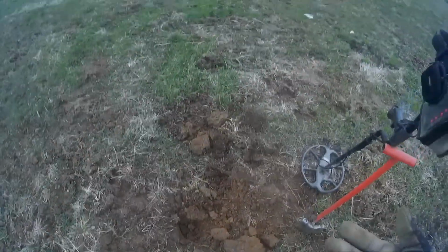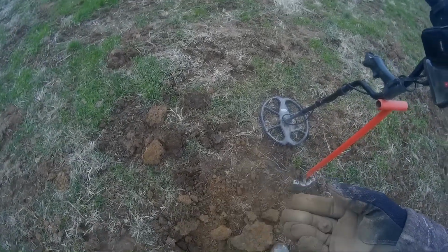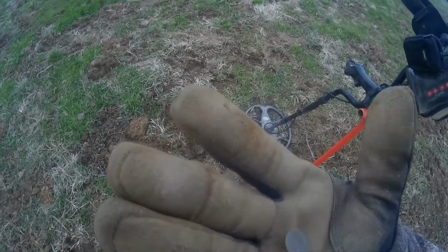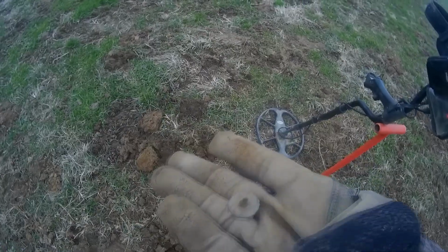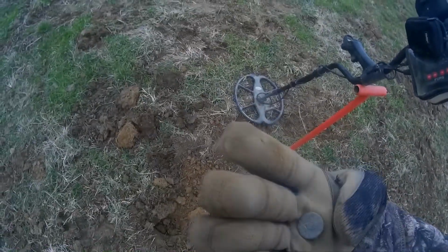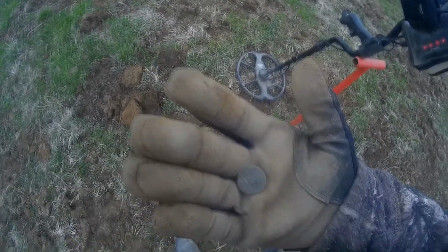Cheers. Well, guys, that one was literally under a cow patty. Only a 50 signal, but it's a little tombac. Another flatty. Shank is half there, half missing, but that's an old one. Love the old tombacs. Catch you on the next.